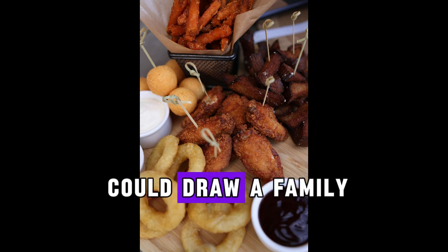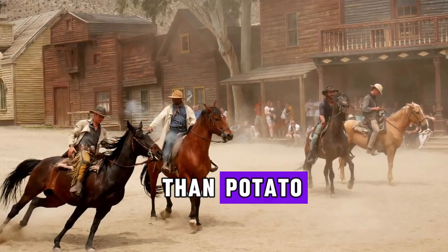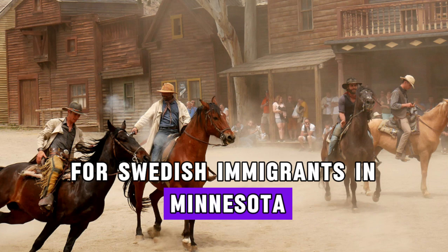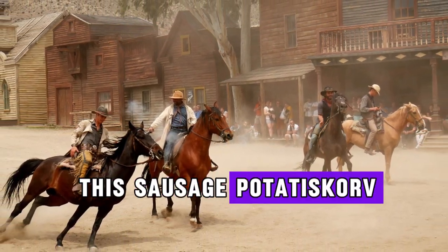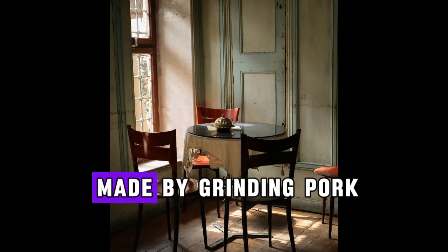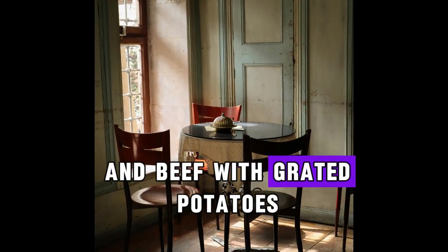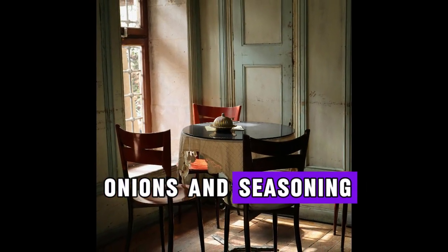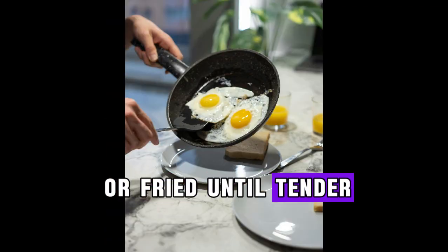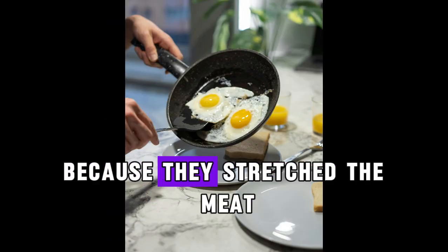Few smells could draw a family to the table faster than potato sausage sizzling in a pan. For Swedish immigrants in Minnesota, this sausage, potatiskorv, was the centerpiece of holidays and Sunday suppers. Made by grinding pork and beef with grated potatoes, onions, and seasoning, it was stuffed into casings and simmered or fried until tender. Why potatoes? Because they stretched the meat.